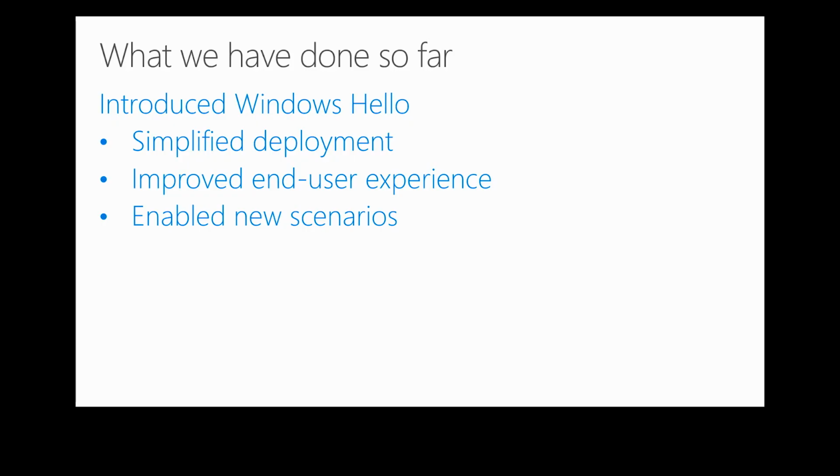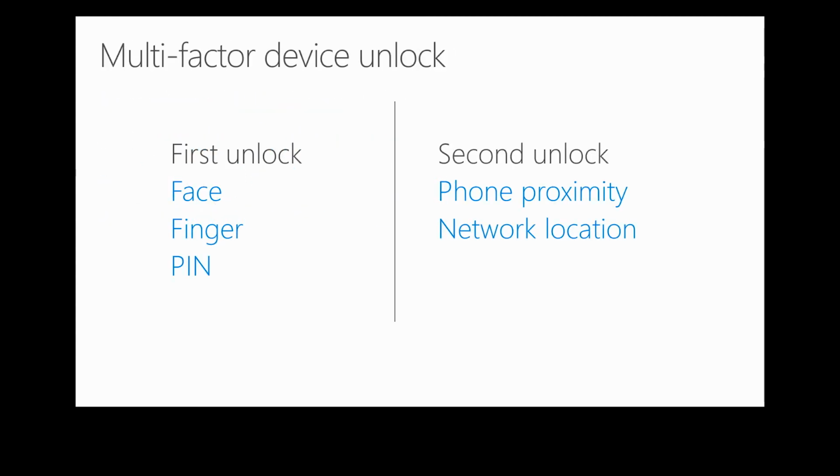We also focused on new scenarios, and I'm going to talk about that, because I think that's pretty awesome. Now, you've seen Windows Hello, you've seen demos where people have unlocked their device with either facial recognition, fingerprint, or a PIN. So that's the first unlock. But we had some feedback from people saying, that's great, and it works for a lot of scenarios, but I also have some concerns.